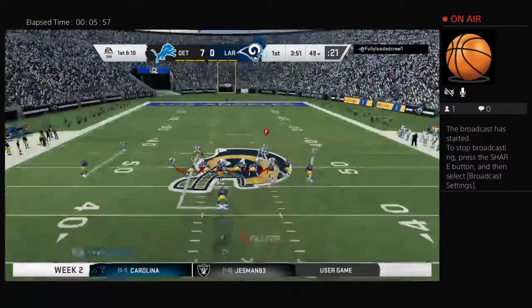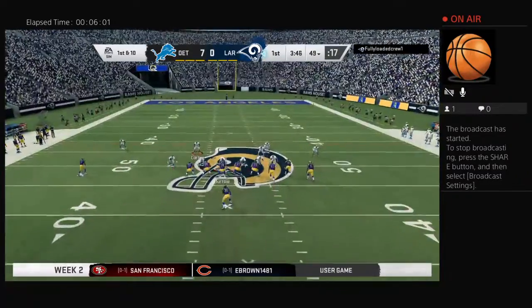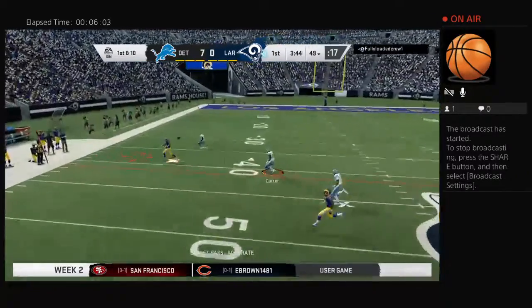Let's go now. 30 base. Oh, here we go. Oh. Get it. Back to throw here.